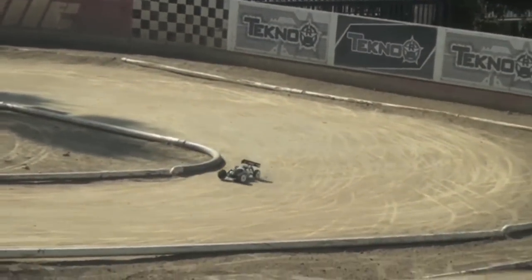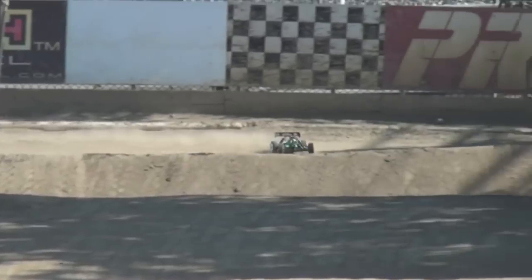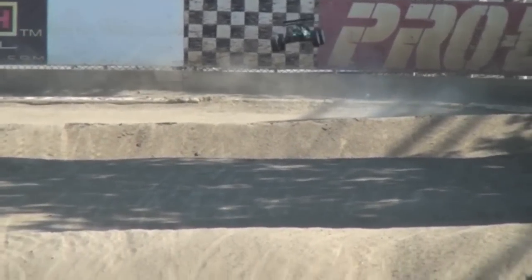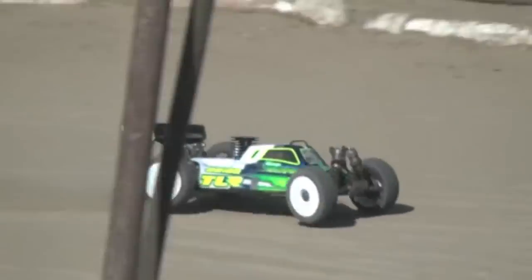And the difference now is it actually is more true four-wheel drive, more power to the front, and that makes the car much easier to drive. And for humans, instead of computers, that means you go faster. 10 years has gone by, and what's changed? The car's actually easier to drive.